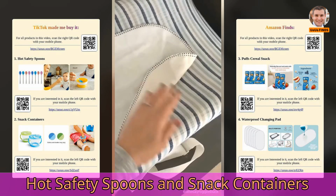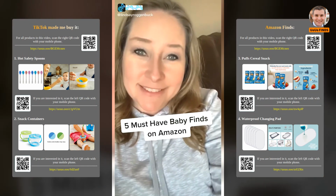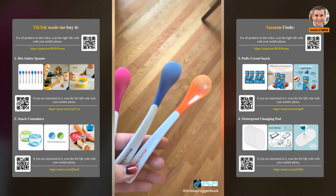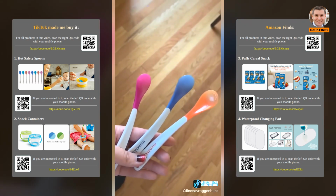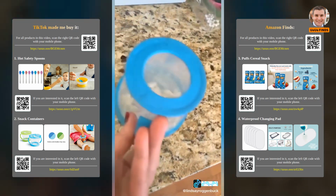Hot safety spoons and snack containers. The best baby fine cleansing fun. These safety infant spoons by Munchkin actually turn white when the food is too hot. Snack cups are great because little hands can get in, snacks don't fall out.